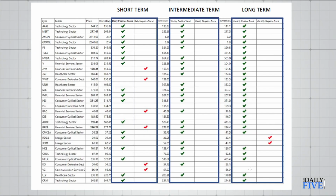This is one of the reports that I send out each week, or at least a part of one. What I've done is I've taken the whole stock universe and sorted it by market cap. And these are the top 30 in order. Then I've taken the short term, intermediate term, and long term trends and broken them down by category, essentially using a monthly chart, weekly chart, and daily chart to give you a pretty good idea of how the trends are situated right now.